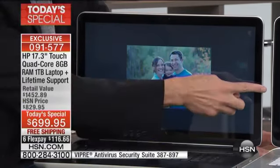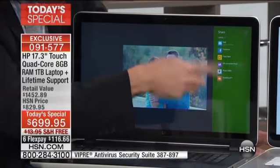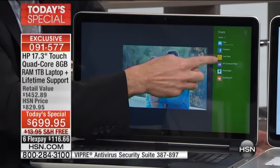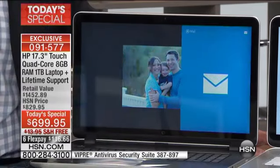Now, when it comes time to share this photo, you can do one little swipe with your finger. I can hit, hey, let's share the photo. How do you want to share it? I could put it right on Facebook. If I put it on Fresh Paint, you could edit it with your fingers. You could draw things on it and that sort of thing. Or you could just send it via email.